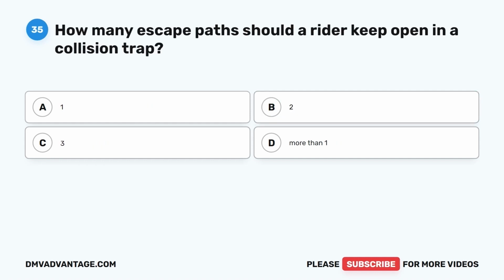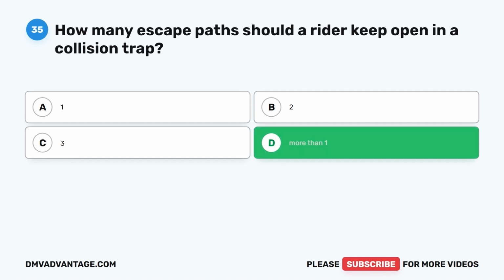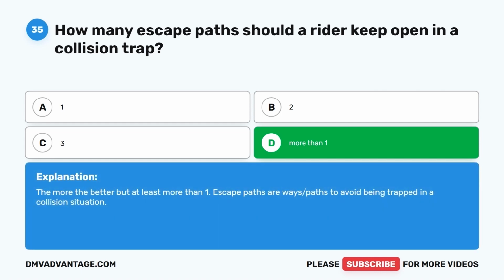Question 35. How many escape paths should a rider keep open in a collision trap? A. 1. B. 2. C. 3. D. More than 1. The correct answer is D. More than 1. The more the better, but at least more than 1. Escape paths are ways, paths to avoid being trapped in a collision situation.